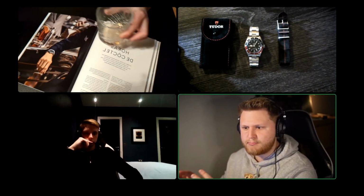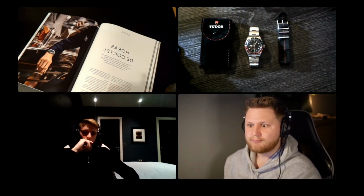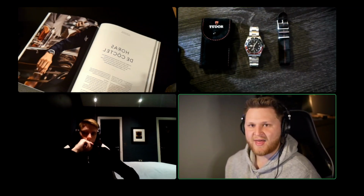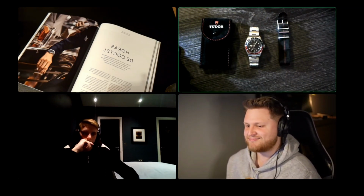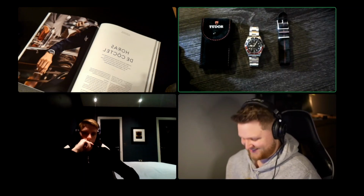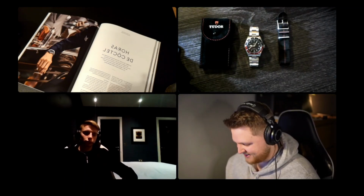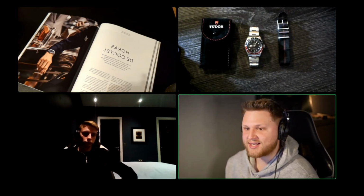I feel like there's more to it. It also looks nicer. You could have a Datejust and a GMT for that price. Exactly. You could have a Submariner at that price and still have a few grand spare, and buy yourself one of my watches, like a Tudor GMT. Exactly, that's crazy. Maybe we're over dissecting it.